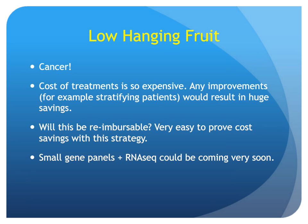so most likely in the next 1 to 2 years, we're going to see small gene panels and RNA-seq as the way that many cancers are going to be looked at. And this is the beginning of next-gen sequencing starting to be done and utilized at the Mayo Clinic and elsewhere.